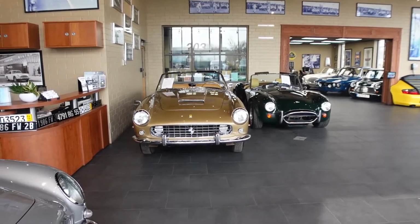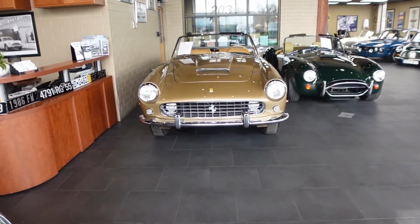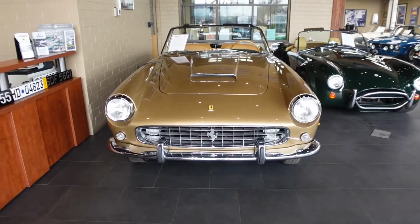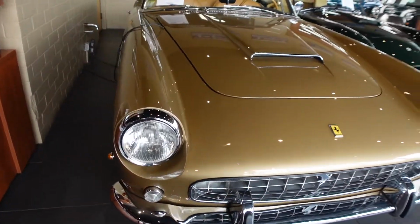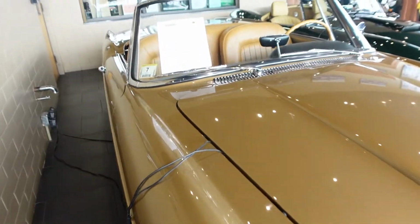We are at AutoSport Designs in Long Island, one of the coolest dealerships in New York. And we've got an incredibly rare Ferrari 250 right in front of us here that we're looking at. Now this is a rare Ferrari. It's a 250 GT Pininfarina, a Series 2 Cabriolet.